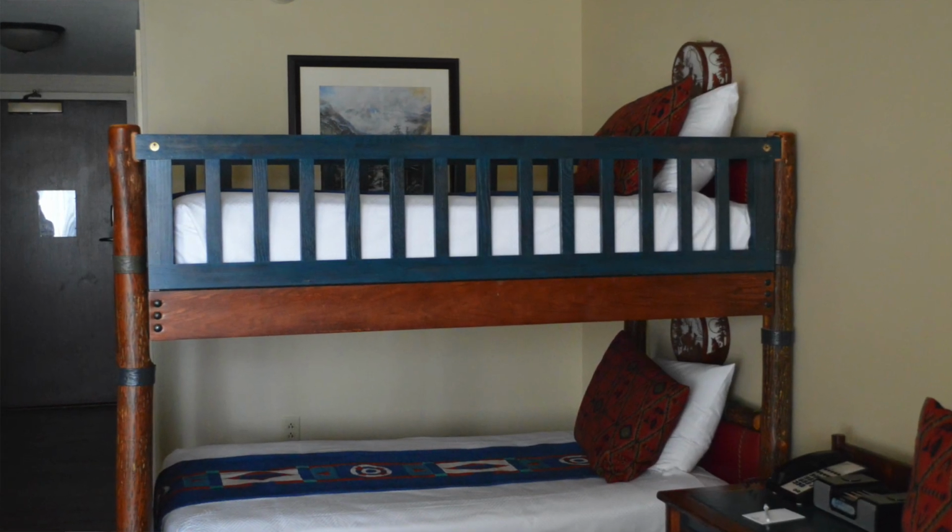So the regular rooms: the first time, we were upgraded to the bunk bedrooms and we were really excited.